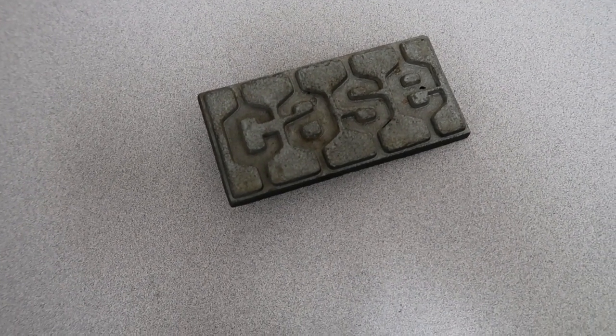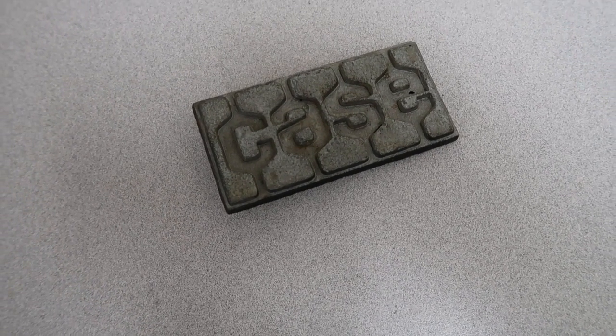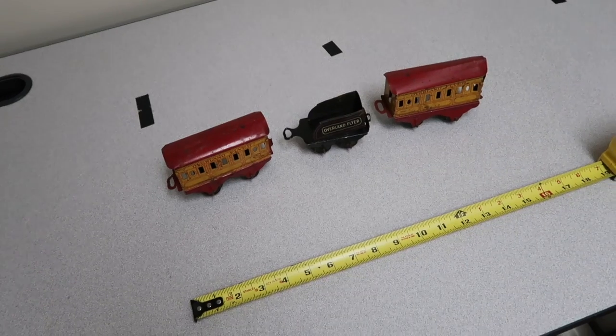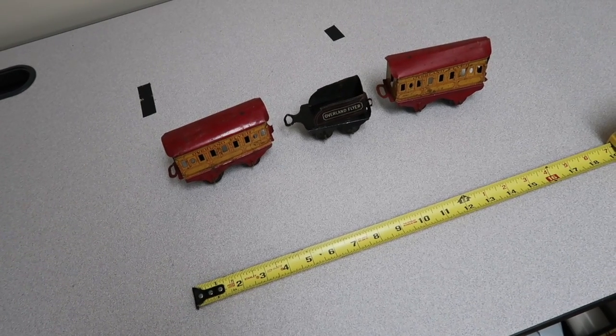Well, $29.99, $30 plus shipping. We'll see what we can do. That's listing 9. Okay, item number 10 is the Overland Flyer.